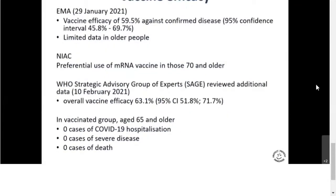In the trial data that was presented to the EMA in January, the vaccine efficacy was estimated at 59.5%. This was against confirmed disease of any type. So this was not serious or severe COVID-19 disease, but COVID-19 disease. And at that time, there was limited data in older people. When the vaccine was first licensed, because there was limited data in older people, NIAC recommended the preferential use of an mRNA vaccine, an alternative vaccine, in those aged 70 and older.